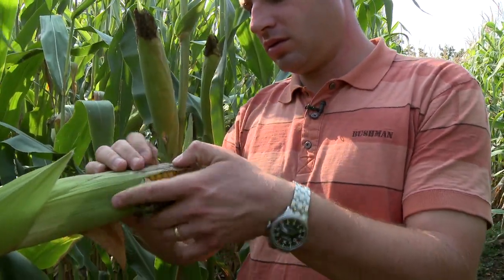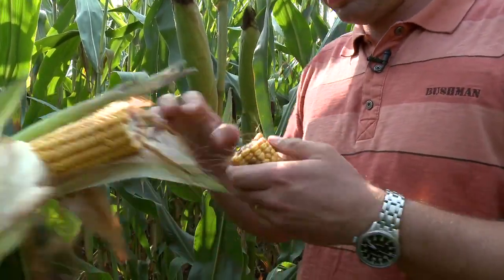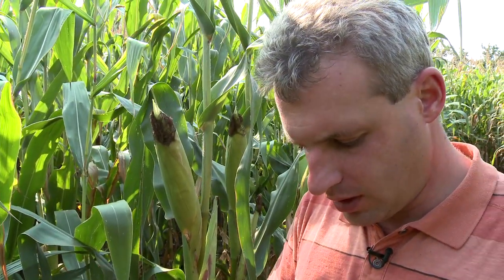We have time for harvesting. I think several days, maybe 1 week. We have time because it isn't dry enough. Yeah, I think it will be in 1 week to harvest here.